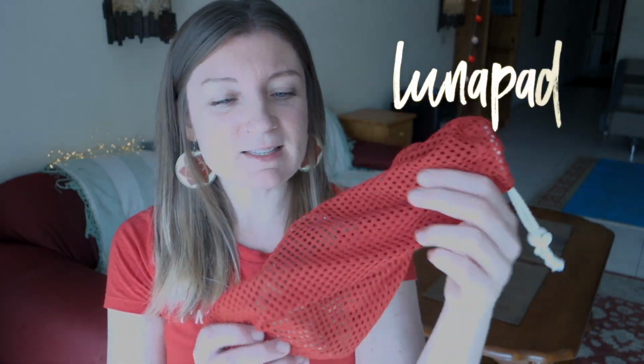I got this set from a brand called Luna Pads, and I actually bought these when I was still in college. Now, I'm in my mid-30s now, so as you can tell, that was a pretty long time ago. I think I've probably been using the same set for about 12 years.